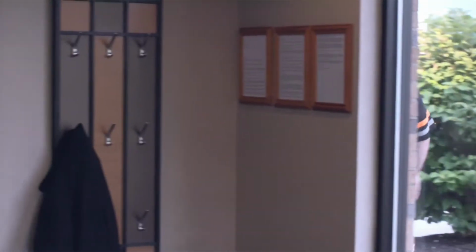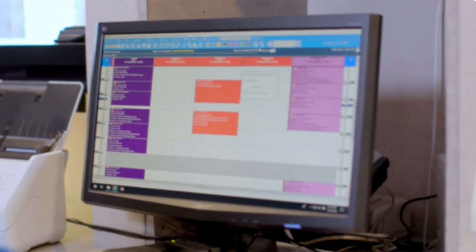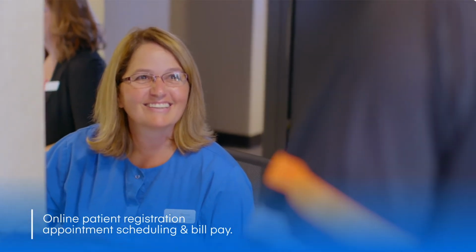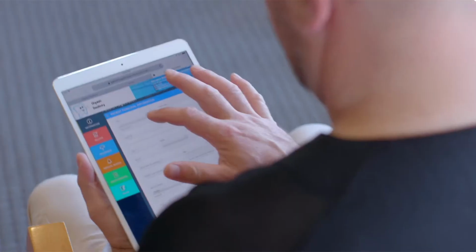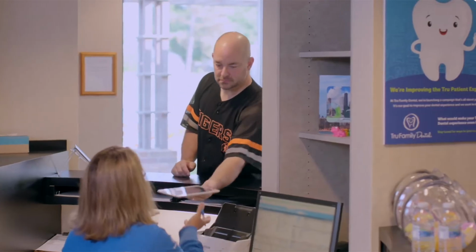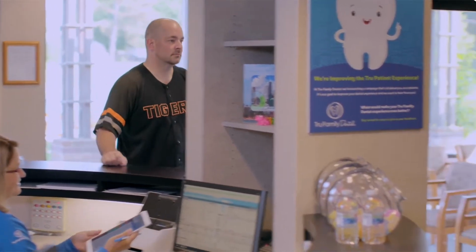Denticon software, being that it's cloud-based, is really nice. It does help save on paper. We are able to have the patients upload their forms, do things from home, comes right to us. When they come in, they can actually fill out their health history on an iPad. That way we don't have to print anything, we don't have to scan anything, so not only does it save them time, but it saves us time, and then we can spend more time with them when they're here.